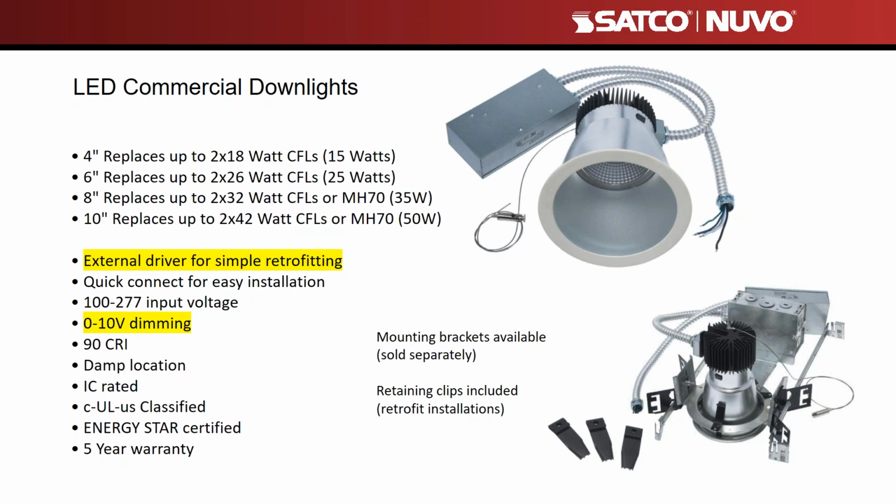Our commercial downlights are higher wattage, and they are all one beam spread, 40 degrees. They're 90 CRI, damp location approved, IC rated for insulation contact, dual rated for UL, Energy Star, with 5-year warranties. We have mounting brackets available, housings, and I'll show you those in a little more detail. And retaining clips are included for the retrofit application, so you can put the module into an existing downlight can in a retrofit application and use the clips to secure it into the can.